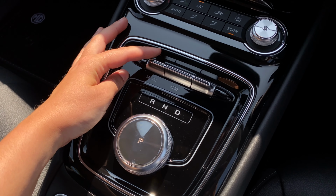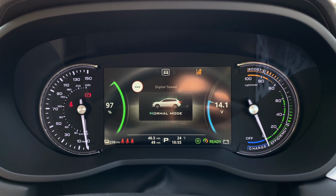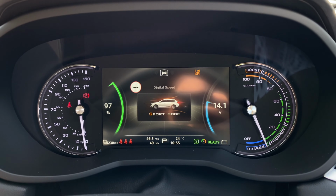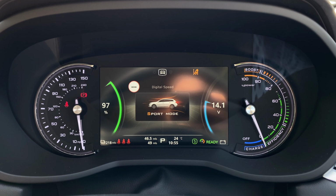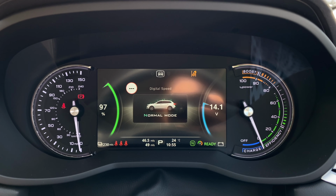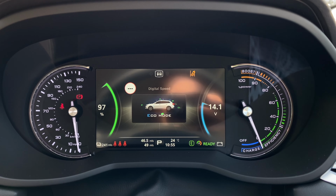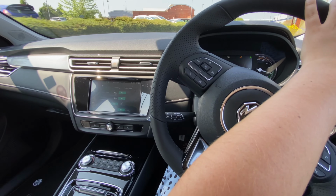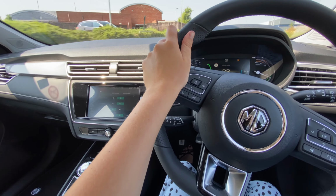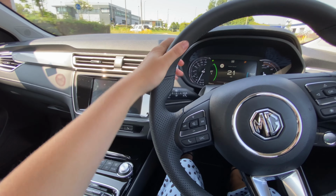There are 3 different driving modes: normal, sport and eco, and they do really exactly what they say on the tin. So if you pop it in sport mode, then it will slightly stiffen the suspension and give you a quicker acceleration. Normal mode will just sit you in that normal standard that you'll want for day to day, and then if you want to save some battery you can go for the eco mode, and this will reduce your acceleration but also reduce things like your air conditioning slightly to make sure you're using the most of the battery.